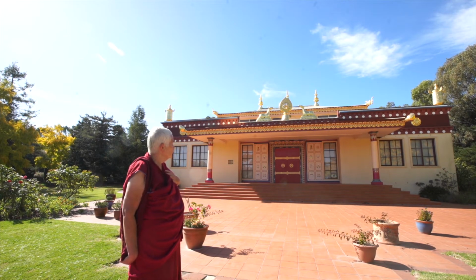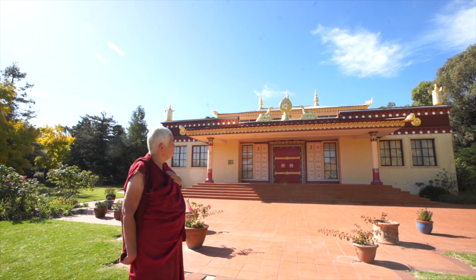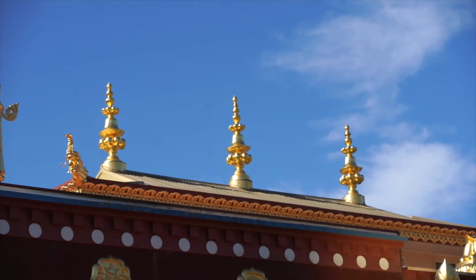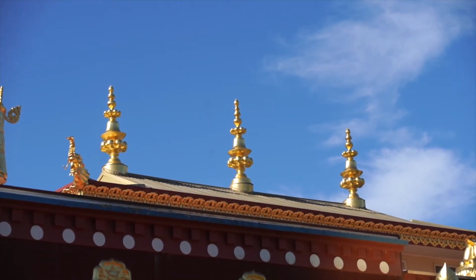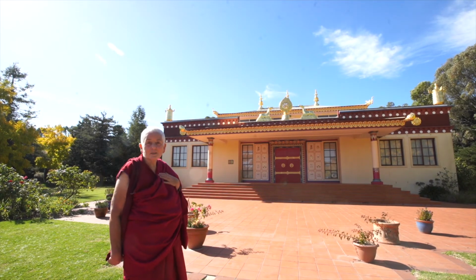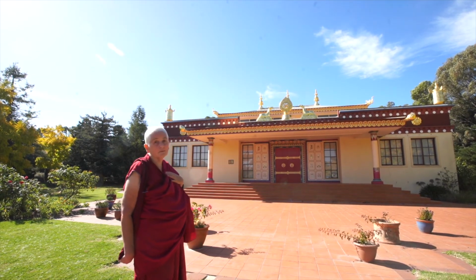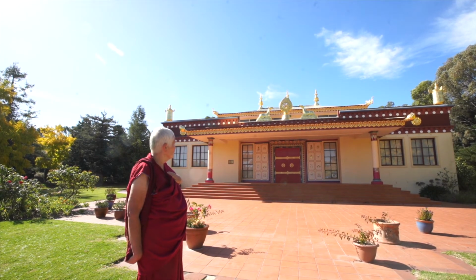So we have two roofs, and decorating the roofs at the top are three spires, and they're called victory spires, and they represent the victory of the Buddha over what we call more negative or agitated states of mind. On each corner on the top roof you'll see some mythological creatures called water dragons, and they actually protect the building, and you can see them on all four corners.